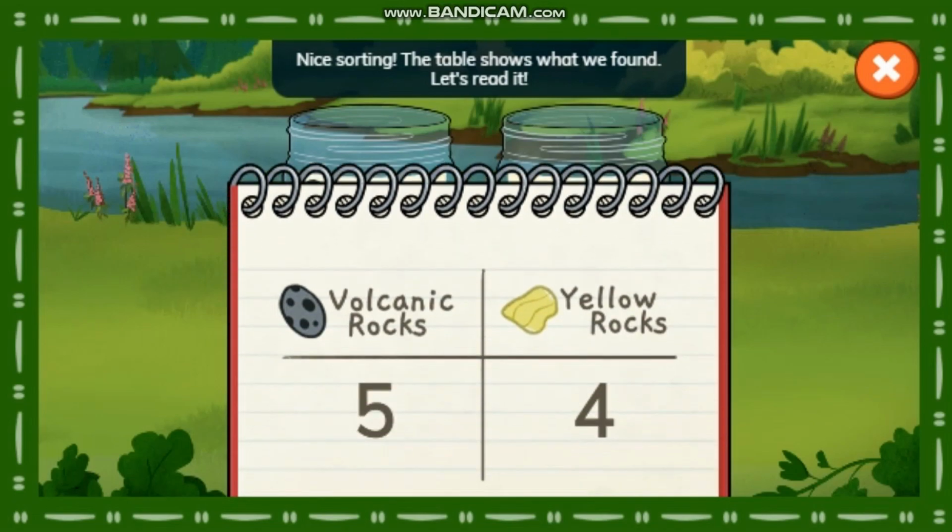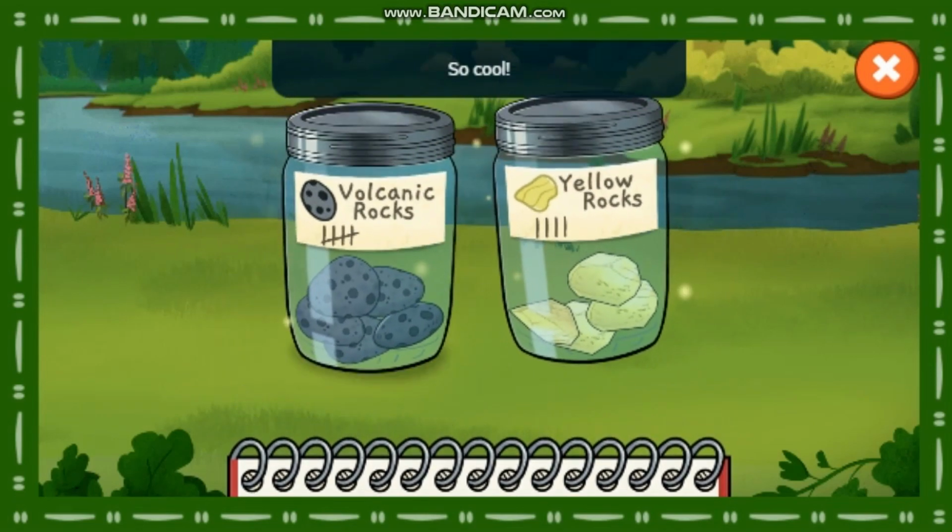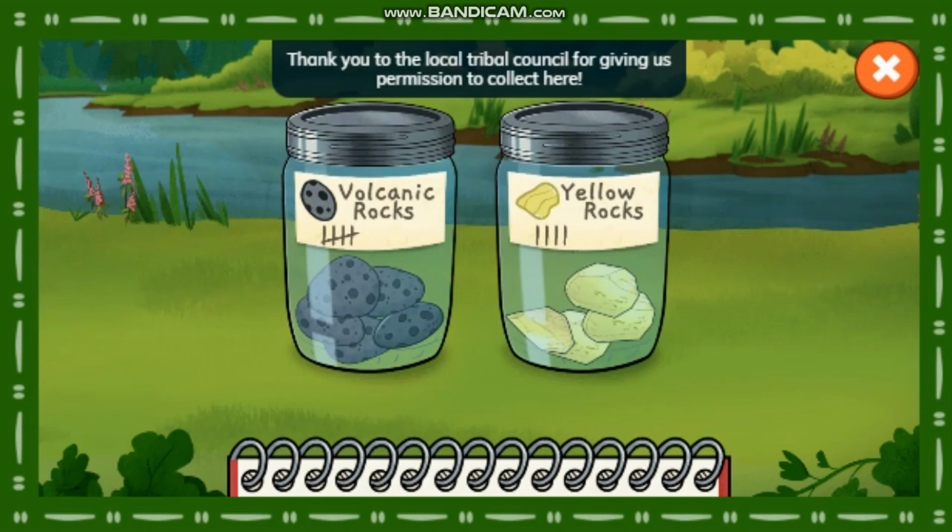Nice sorting. The table shows what we found. Let's read it. We found 5 volcanic rocks and 4 yellow rocks. So cool! Thank you to the local tribal council for giving us permission to collect here.